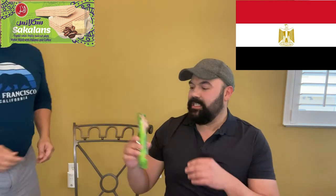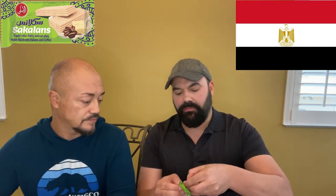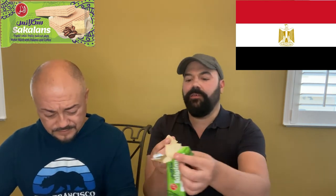So this is what it looks like, a normal waffle. Let me just take a bite here. And it said sesame and coffee cream. Good, very dry. Very dry. Yeah, make sure you have water. Surprisingly, it is very dry. But the flavors are good.